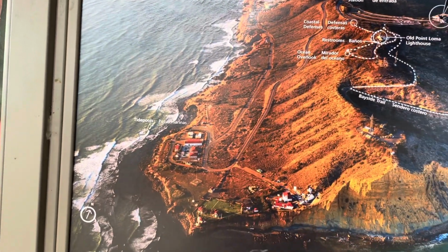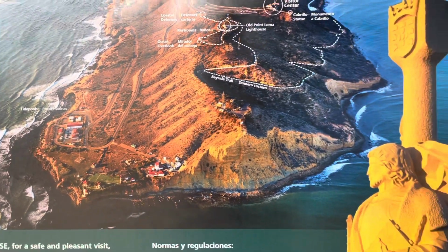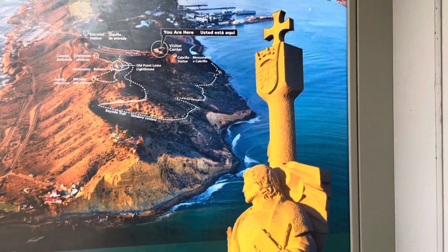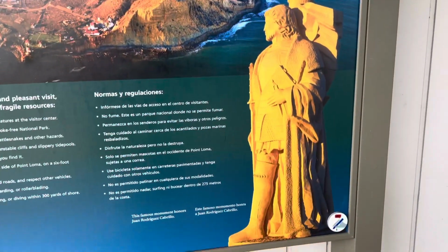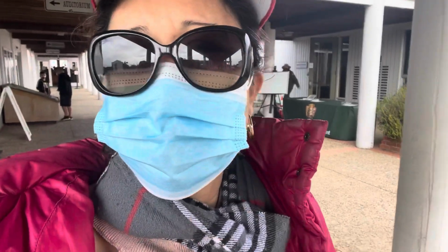So when you come to San Diego, if you want to see this Cabrillo Park, it's here. There's no entrance fee, but there is a parking fee, $20. So we're here at Cabrillo Park.